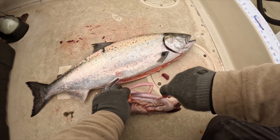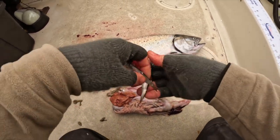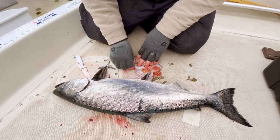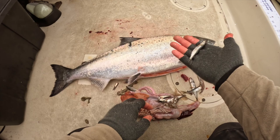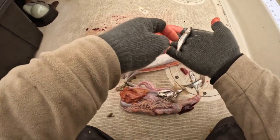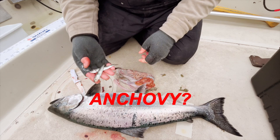We can even have a look. We can see what it's eating. This is what it's been feeding on. Lots of it. It's been feeding all day on these little tiny fish. So a little herring or a little anchovy, it looks like. What do you think? Did I get this right calling it an anchovy, or do you think it's some other type of bait fish? Drop your answer in the comments.